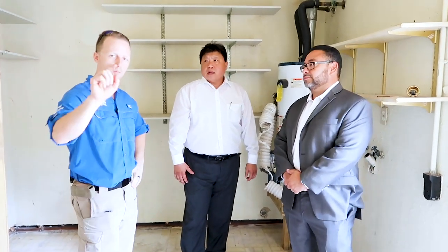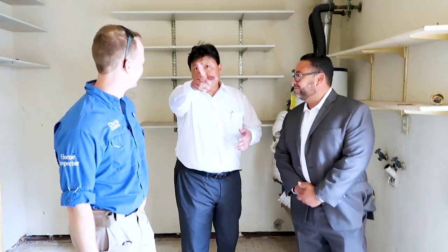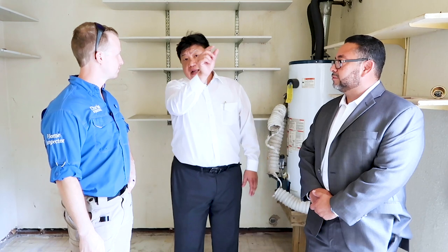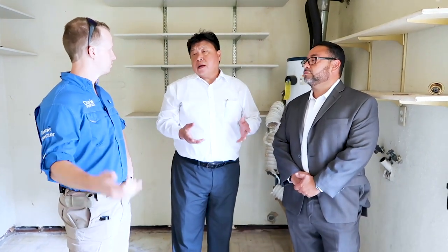So replace all those galvanized water lines. Then we'll go into the other room, and we'll show you what the leak was. Oh, you found a leak? Yes, because knowing the age of this house, we automatically knew there had to be some kind of leak somewhere. We'll just find out. Galvanized water pipes.